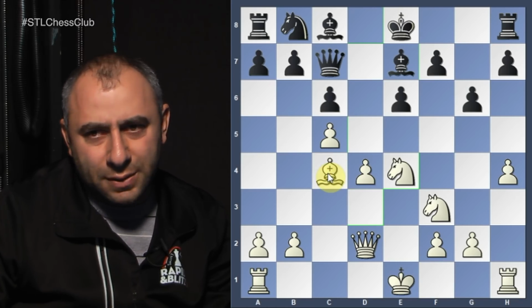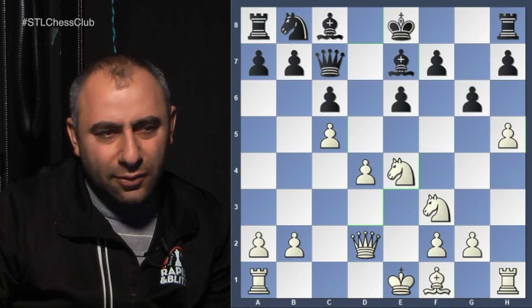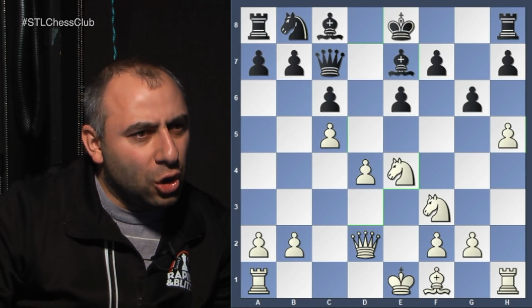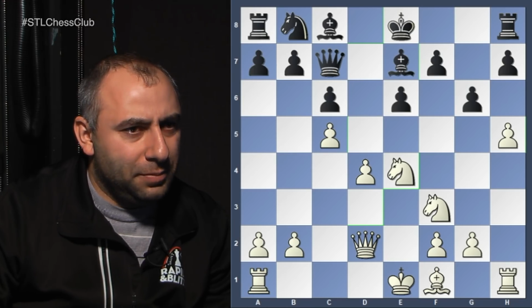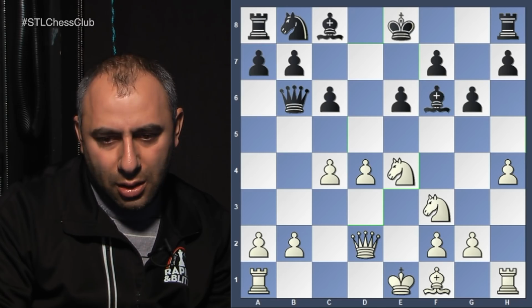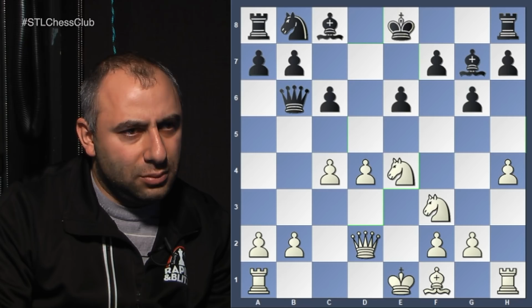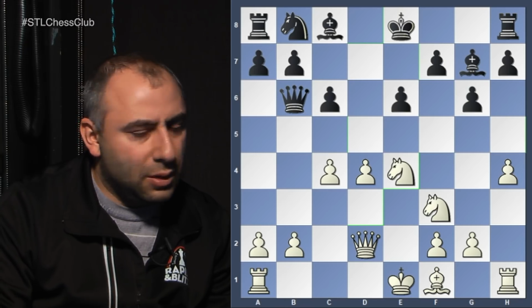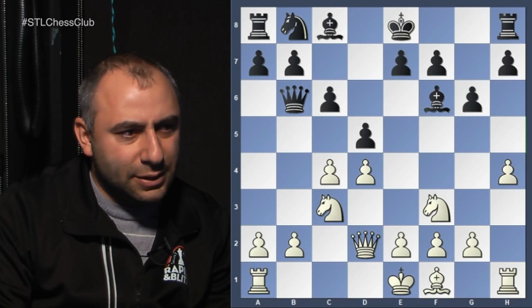I think this is very pleasant. Or perhaps even h5 I can play. I have a very nice active position, good development as well. Okay? So I play bishop g7. If he plays bishop g7, I have knight d6.